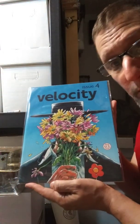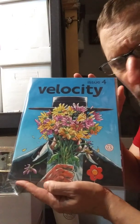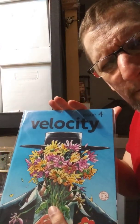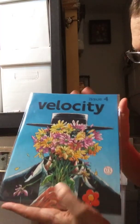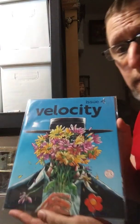Oh, we could also talk about this right here. Here's another really cool magazine that I got recently. This is actually a recent purchase. This is Velocity, issue number 4. This is just a really beautiful cover. First U.S. edition. This is the first. The first 3 were actually, I believe, French, and this was the first U.S. issue of Velocity. I believe it's got French comic stories in it.